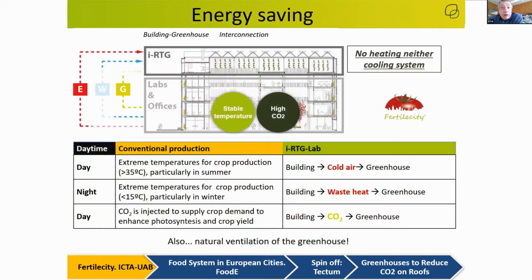So our objective is also to do a quantitative analysis. What is the advantage of having this greenhouse integrated inside the building on the rooftop? On one hand, during the day, in a conventional production, we can have extreme temperatures for crop production. We are in Barcelona, where in summer we can usually reach 35-40 Celsius degrees. But what happens in our integrated rooftop greenhouse? The building has an effect inside the greenhouse, and usually we have lower temperatures.